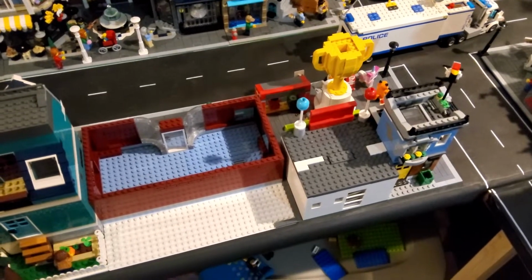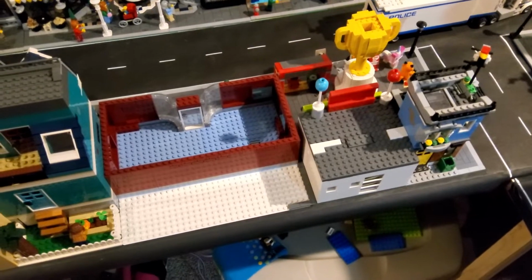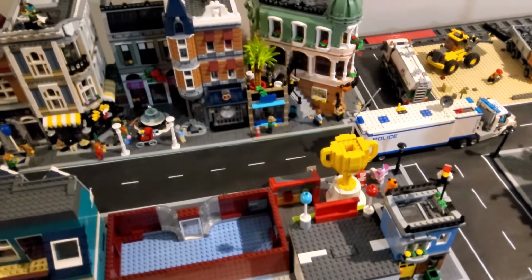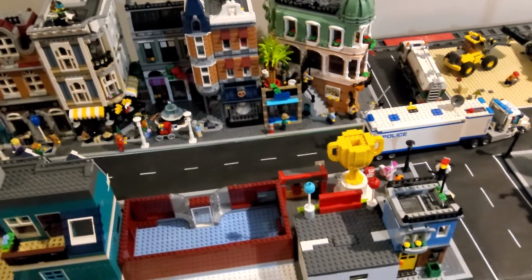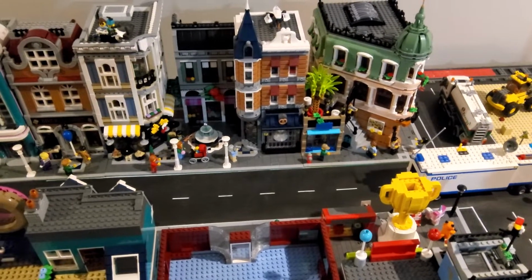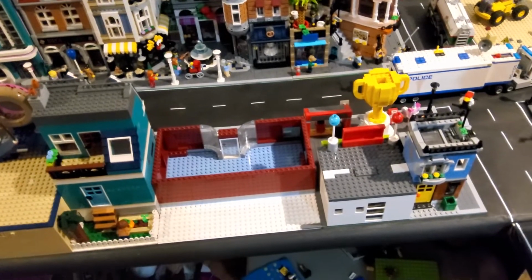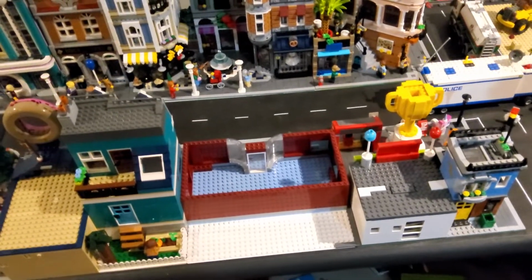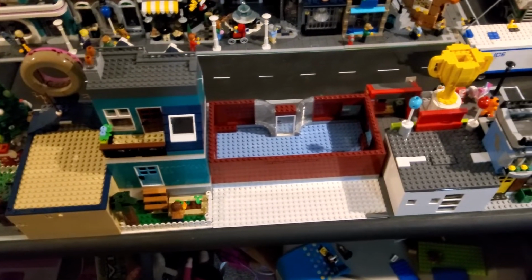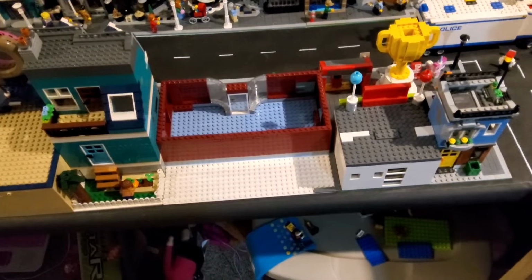my wax figure museum mock, which is very much under construction. And originally I was going to make this taller, but then it kind of dawned on me, if I made it any taller, I wouldn't be able to reach easily to get to the other modulars on the other side of the street. So I've kept this as a single level building. And so that's why it's going to stay one level, though it will be having a removable roof.